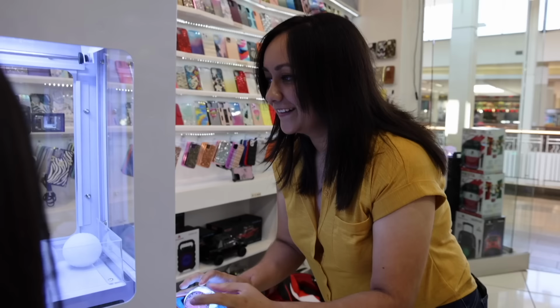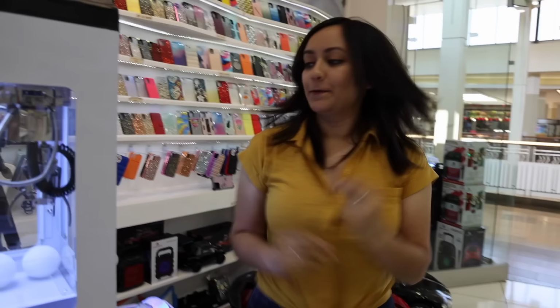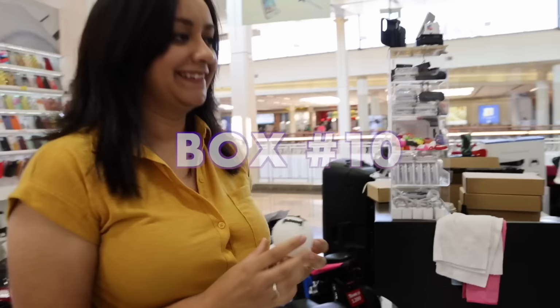Oh. That one looks good. She literally just won! Oh my god. Okay, so get the ball out. And over here, we have a box to go with it. Here is number 10. Let's see what you get. Oh my gosh.